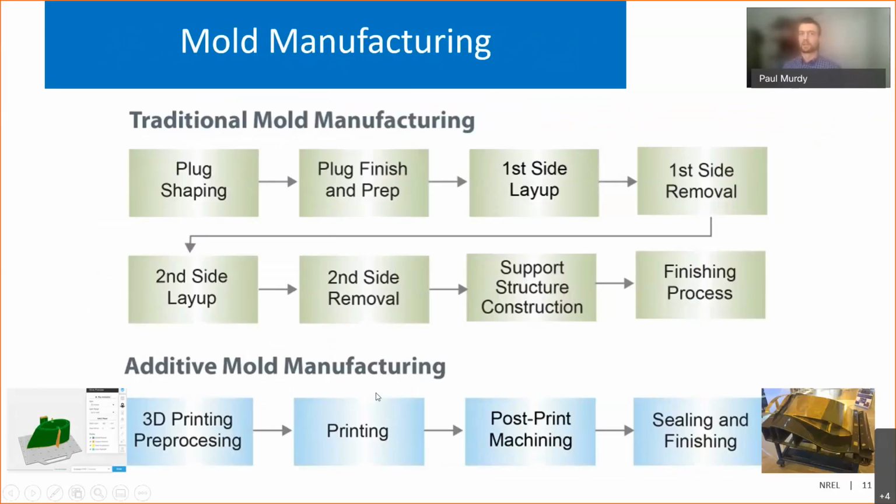So to take a deeper look at just the mold manufacturing process and how traditional processes compare to new additive approaches, we've taken the traditional mold manufacturing process from wind turbine blades because it's an established industry, and it's not going to see significant innovation as it stands right now, I think. So to manufacture a traditional blade mold, you generally produce a plug.